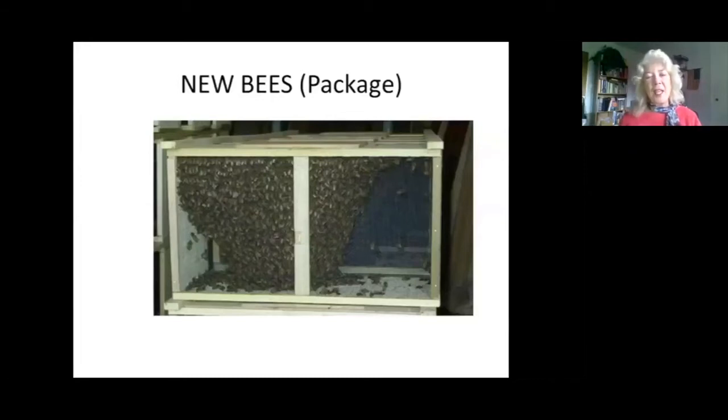And you take that and you bang that into your empty beehive. There's a lot of bees flying around, but they'll go where the queen is. So you take the queen out of there. She's in a cage. You put her in your beehive, and the bees will gravitate towards her. They will go in that hive.